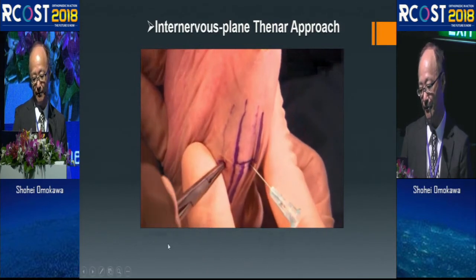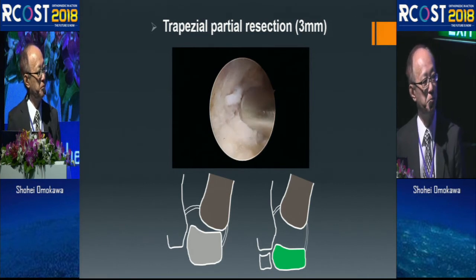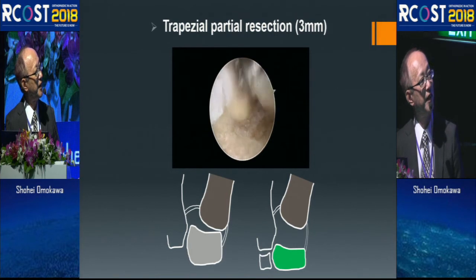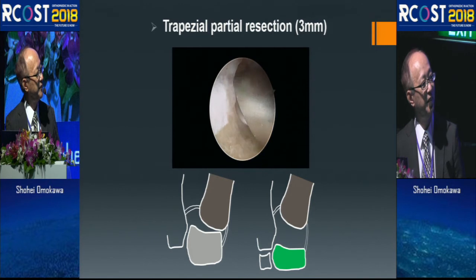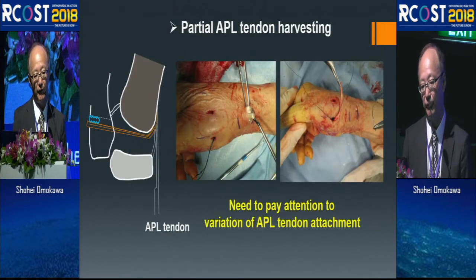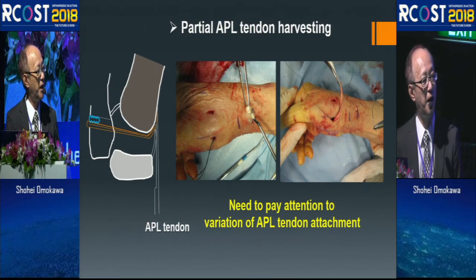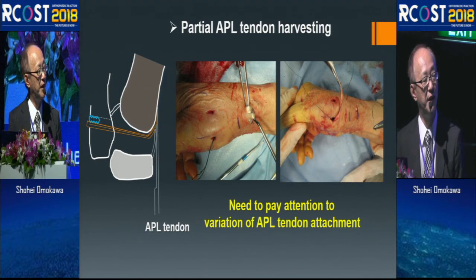And then we take the trapezium from here to here, and we can see the second metacarpal base here, the white body here. We take the trapezium by 3 millimeter like this, and then we harvest the APL tendon, and we need to pay attention to the variation of the APL tendon attachment. So accurate identification of the APL tendon is needed.